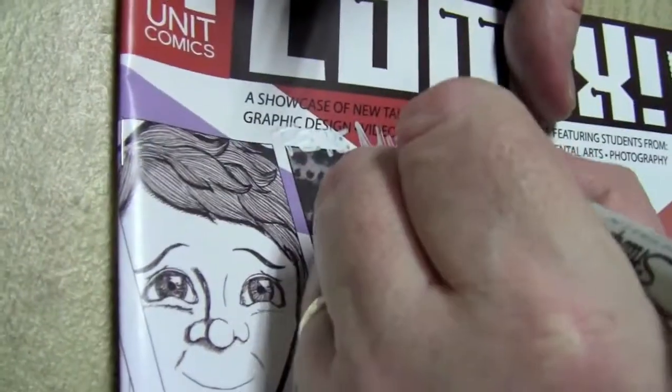I've learned one thing from the late Joe Kubert. The story comes from the words. Know the story before you start drawing. It's like know your song well before you start singing.